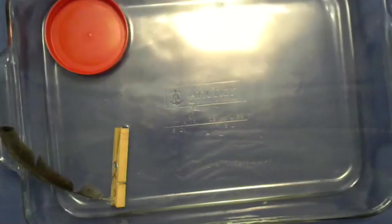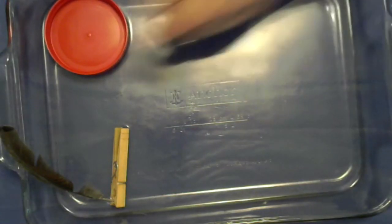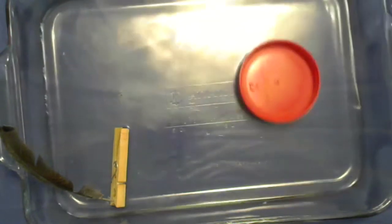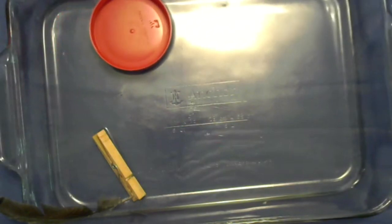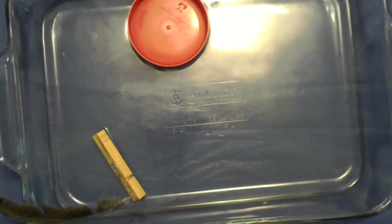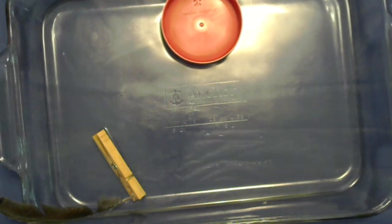There we go. I got it. Make your own sailboat. And you can have sailboat races with your brothers and sisters and your friends. So here we go. All across the pan. And you could even, if you had a kiddie pool in your yard on a windy day, figure out ways to make all kinds of different boats.